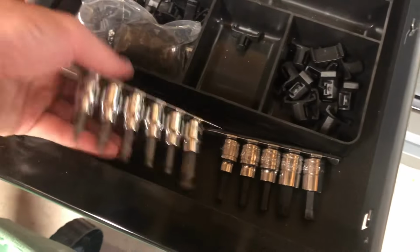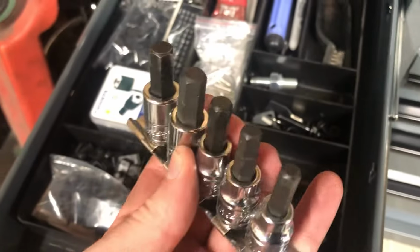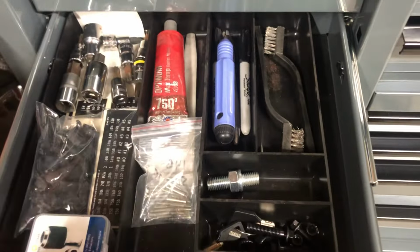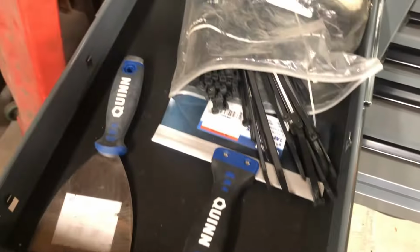So these drawers, oh yeah, I have these. I still have to put these up. These will fit up top. Just little Allens. And then, oh yeah, these too. I got some star bits or Torx. So those still have to be put up. Yeah, I do have more to do. But this drawer's not really used yet.